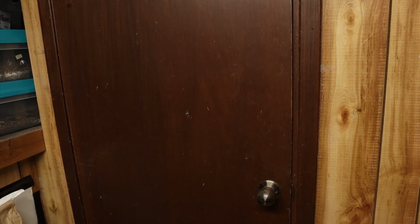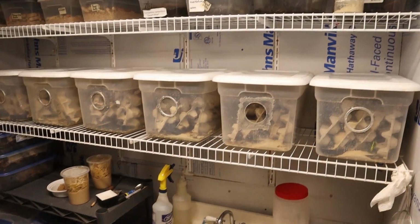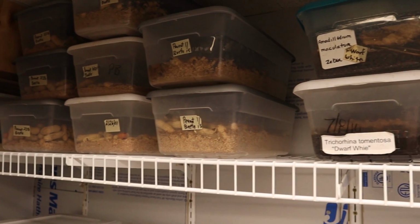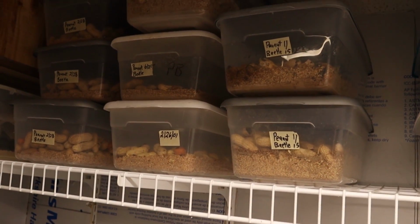I'm extremely fortunate that I have a bug room where I can keep all of my insects, and that stays at about 80 degrees. If you don't have a bug room, you can simply take a heat mat and put it under the container to keep it a little bit warmer. Again, you want it to stay around 80 degrees. Another tip is that you can put that container by a light, like on the top of our tanks, or you can put it next to a heat source that will keep it around that 80 degree mark.